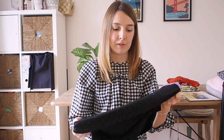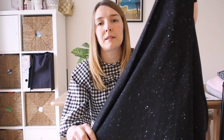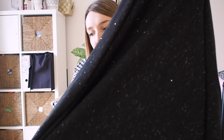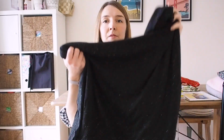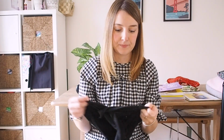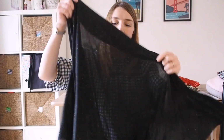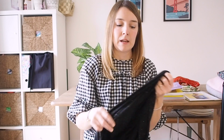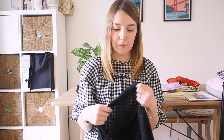So I came across this really lovely black, it's called a slubbed jersey knit. It's drapey and it's also got a little bit of silver running through it. I don't know if you can see that. Hopefully the camera's picking it up, but it's really lovely and soft and silky, and it's really drapey as well, so hopefully you can see that drape. It's like a viscose jersey. It is a little bit see-through, so I'm not quite sure how that's going to work as a top.